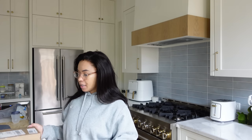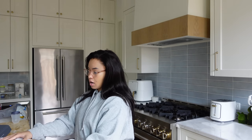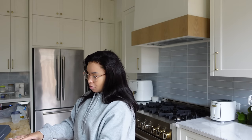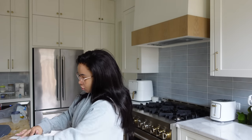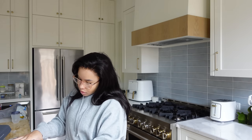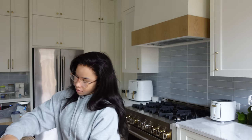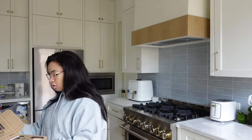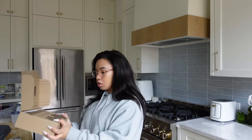Okay, let's get into the next couple of packages we got. I think two of these packages are from Amazon, and then two are PR. This one is from Milk Makeup. So let's see what they said.